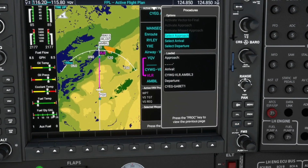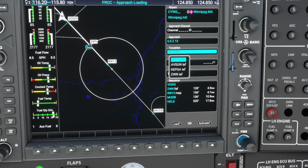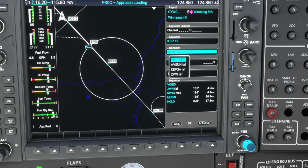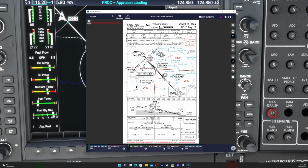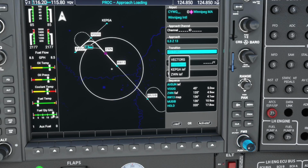Next we'll choose the approach, and we're going to do the ILS Zulu 13. It doesn't give Vogig as an option. If we look here, it only gives us Kepka and Avsun. Usually it should give you the straight in option via Vogig as well, but it doesn't. So if we choose either one of these is fine, and it'll have the fix Vogig in there. So we'll choose Avsun.